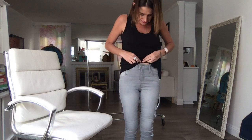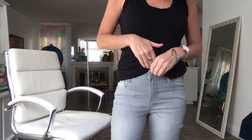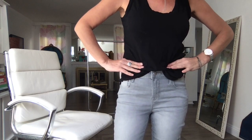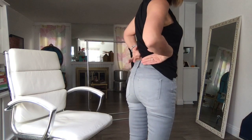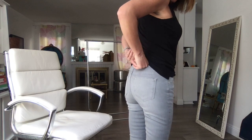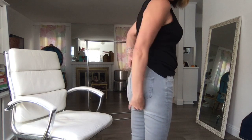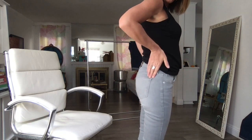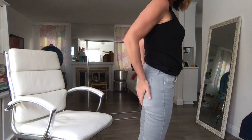And they say they're mid-rise. These are not mid-rise. These are, like, to my belly button. So if you're a long-waisted person, you might really like these jeans. Or if you have a tiny waist, you might really like these jeans. And the reason I say that is because in the back, they are so high. I'm way too short for these jeans. Like, I'm 5'3.5", and it looks like half of my body is butt right now. And I don't have a really perky, I have an old lady butt. But these actually do give me a little bit more butt than I have, so I have to say that.